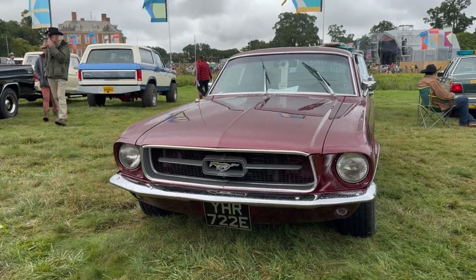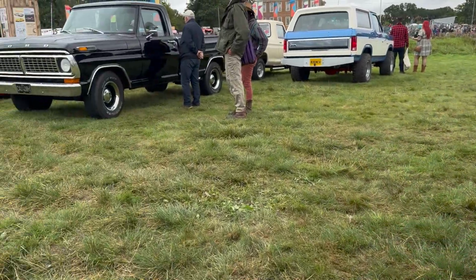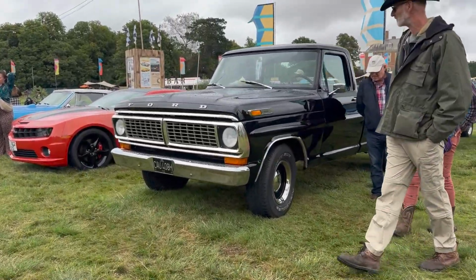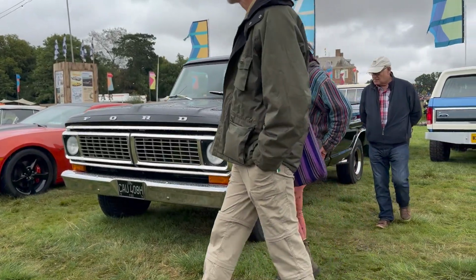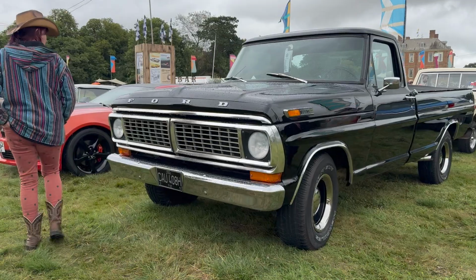But they were very willing off camera to talk about their car and tell us where they got it from or how they maintained it. And a little bit like Ben from Tasty Classics was telling us that he uses Rock Auto, nearly everybody we spoke to gets everything sent over from Rock Auto.